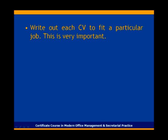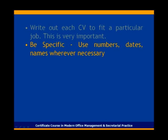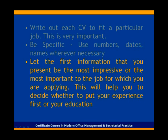Write out each CV to fit a particular job. This is very important. Be specific. Use numbers, dates, and names wherever necessary. Let the first information that you present be the most impressive or the most important to the job for which you are applying. This will help you to decide whether to put your experience first or your education.